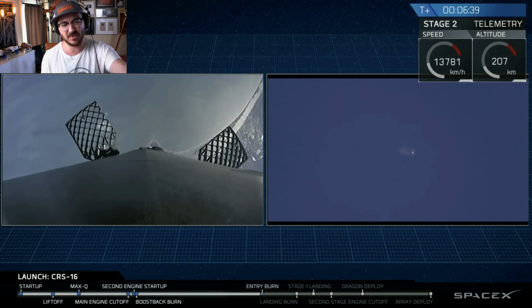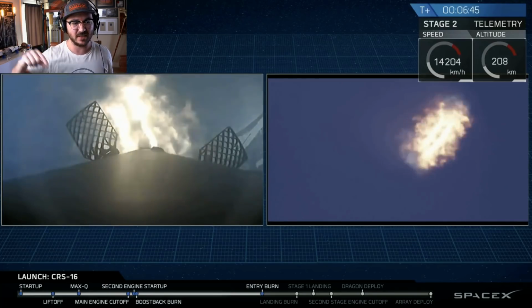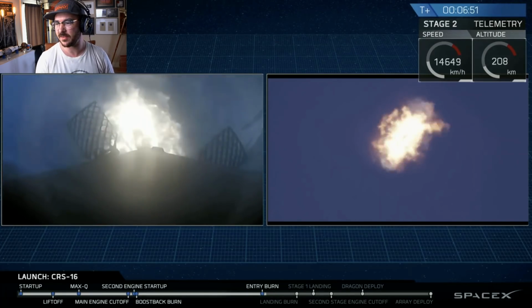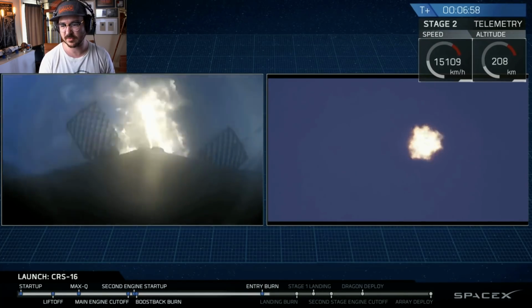Stage 1 entry burn startup. Again, remember, this thing is really, really cold. Notice it goes from 1 engine to 3 engines. You can see it get into a striped line there. The center lights up first and then the outer 2. You can see all 3 of the 9 Merlin engines light up right now, executing that re-entry burn and slowing that first stage down.